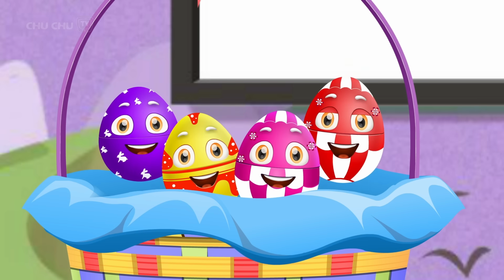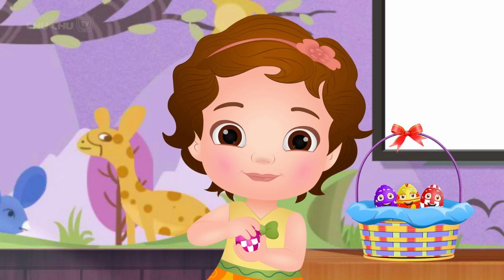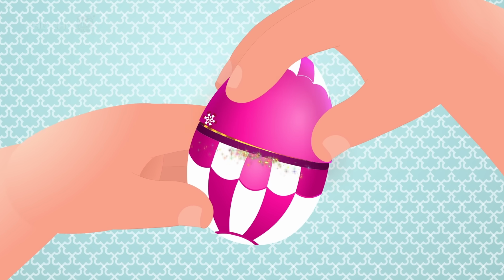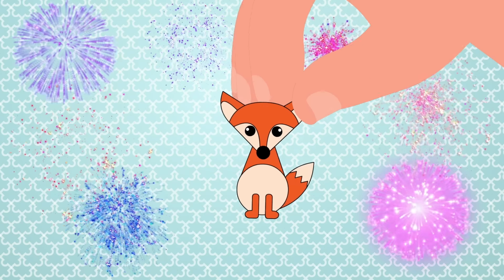Pick me. Thank you. Let's open this egg. Open. Open. Surprise! It's a fox.